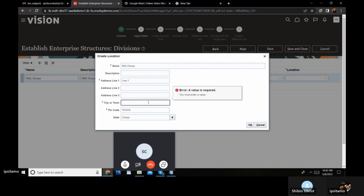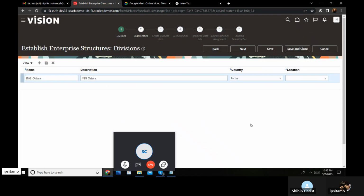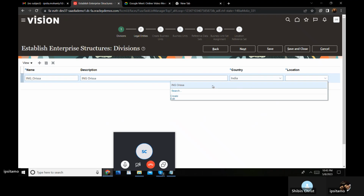City, town, some value. Yeah, perfect. Now click the drop down. You should be able to find ING Orissa. Cool. Now next.